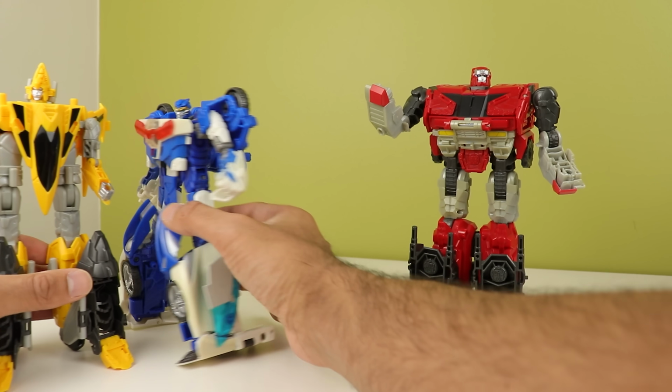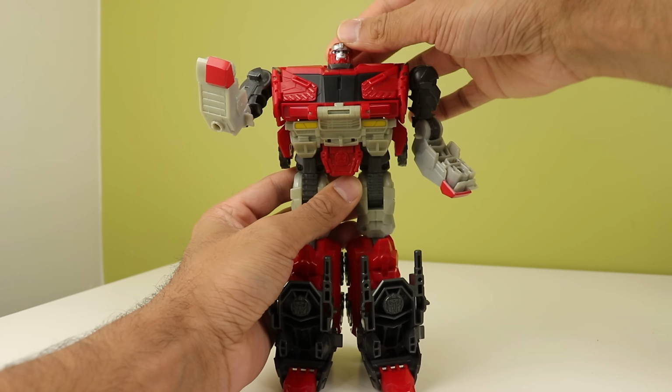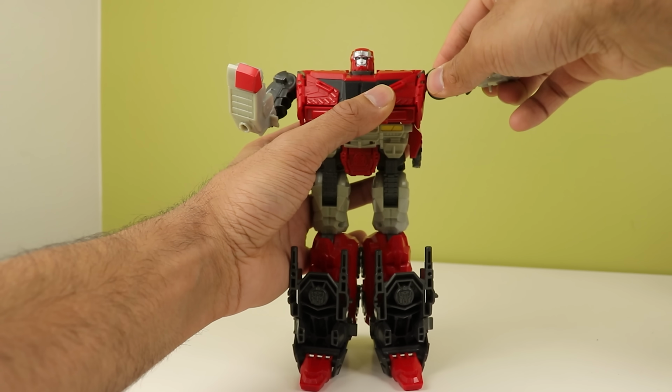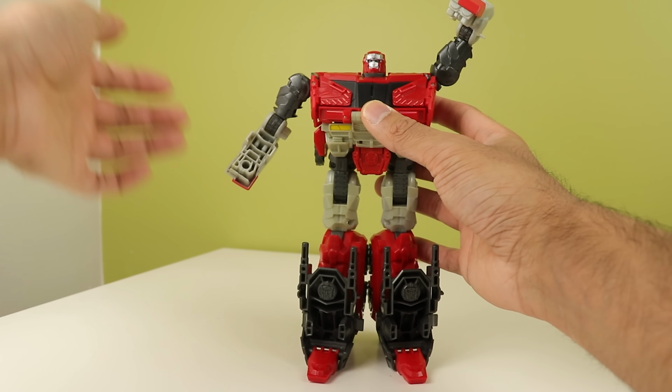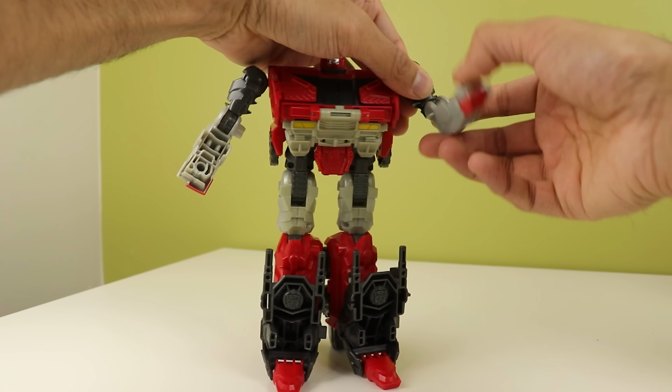So, we'll start with Ganoh. The head can rotate left and right. It can look up and down kind of on this little hinge. You have shoulders that can rotate. They're on ball joints. They can go in and out. You also have an extra joint that can go out that far. But this one, yeah. You do have a bicep swivel. You have an elbow bend.